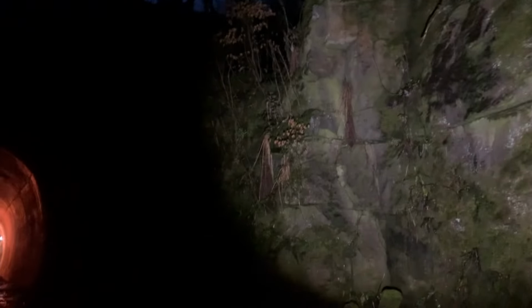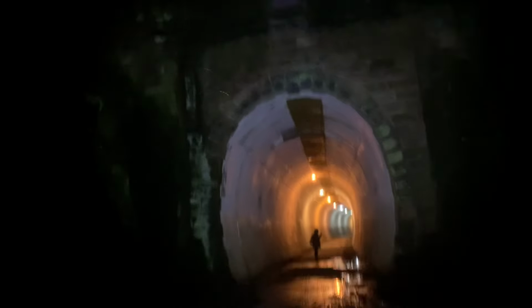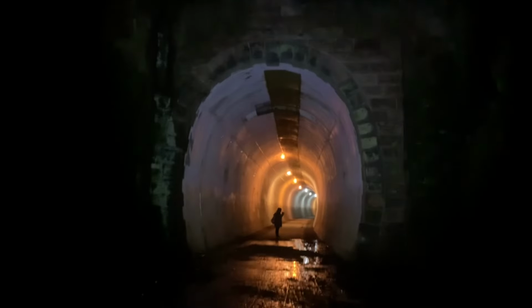I know that you can, I don't know how you get up there, you obviously have to go up much further back that way, but you can get to the top of the other tunnel. It's been filled in, but there is a gap, and with a torch you can see in, and if you're brave enough, or skinny enough, you can slide in.